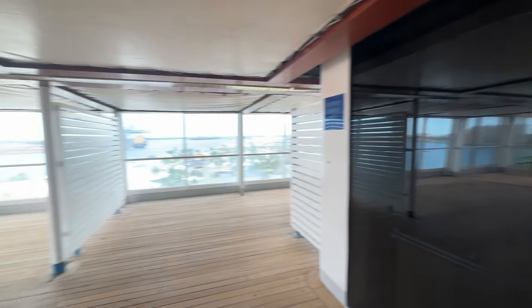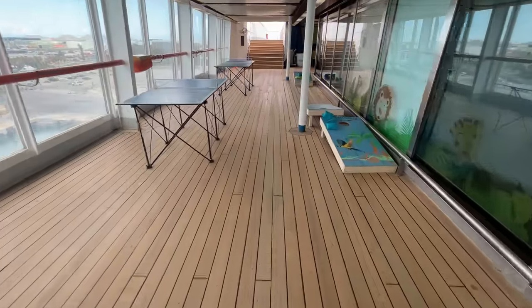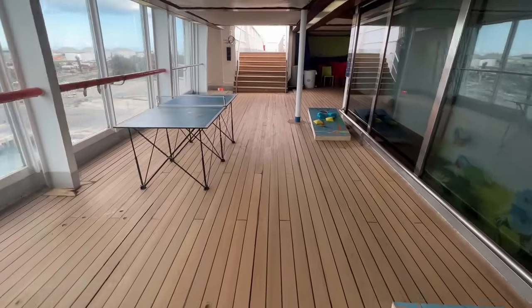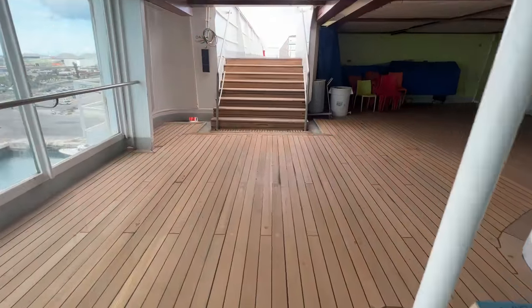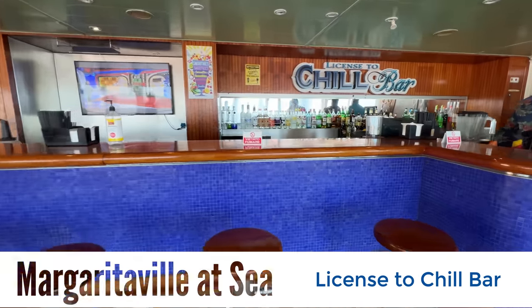Now, in the partially covered area of the starboard side, there were several games, like cornhole and ping pong tables. But these appeared to be open to everyone, not just kids. Heading aft from the pool on the port side is the License to Chill bar. Basically, it looks like the former pool bar with a new name and new sign.